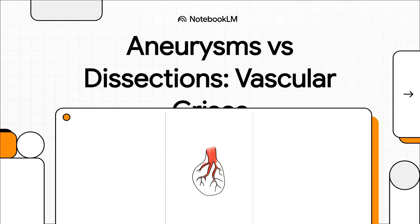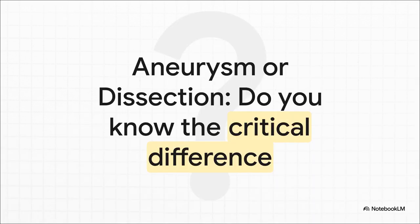Today, we're jumping into two medical terms that sound kind of similar, but are worlds apart when it comes to what's actually happening in your body: aneurysms and dissections. Now, you might think, why does this matter? Well, understanding the difference isn't just for medical students. In the world of our blood vessels, it can literally be the difference between something doctors can manage and an absolute life-threatening emergency. So let's just get right to it.